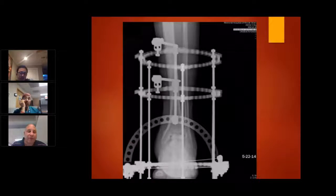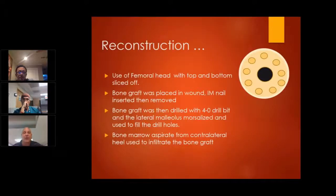We were trying to work up for infection. We took multiple bone biopsies. We did 6 weeks of IV antibiotic therapy, antibiotic impregnated polymethyl methacrylate, basically sterilized the area. We didn't want to do anything unless we were positive that there was no infection. And then the reconstruction was going to use a femoral head, with the top and bottom of the femoral head sliced off. We would prepare the inner aspect of the femoral head by drilling holes and using autologous bone, which is fibula, and then insert using a DynaNail for stabilization.